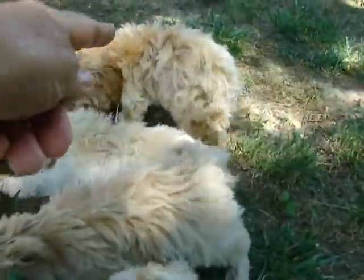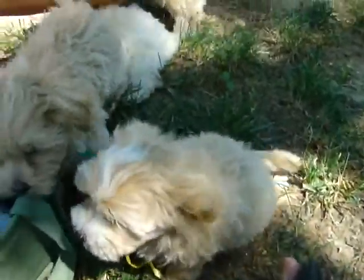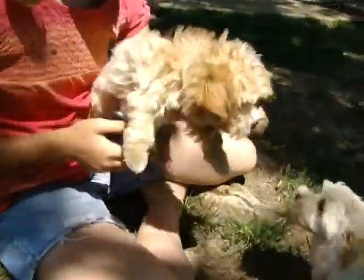The New Jersey area. But all of these babies are spoken for except for this little girl right over there. Could you pick her up? You can see she's the darkest of the apricots.